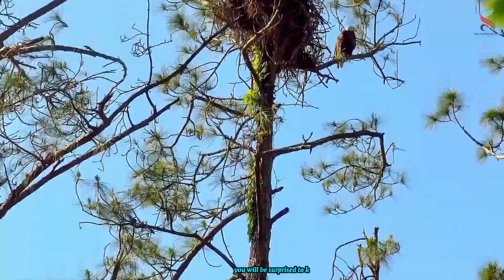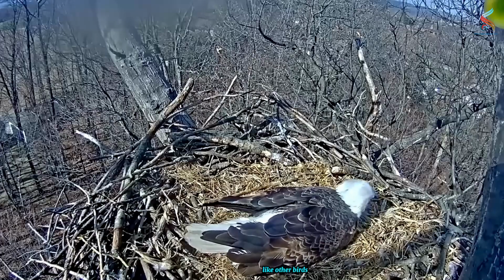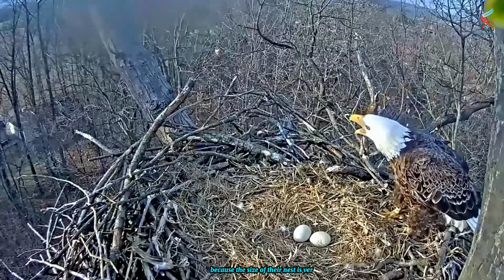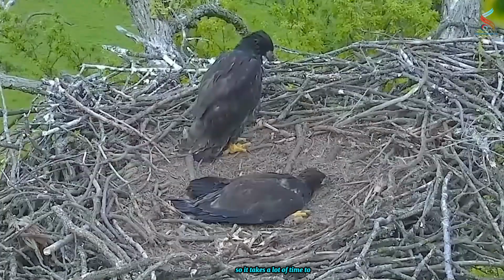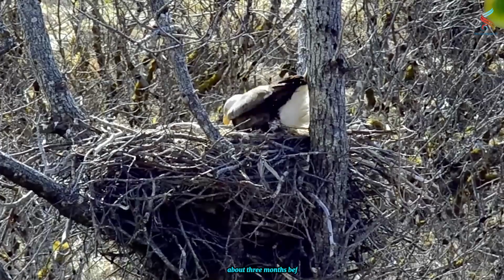You will be surprised to know that their nest is about 12 feet long and 6 feet wide. Like other birds, they also make their nest on the branches of the tree, because the size of their nest is very big and heavy, so it takes a lot of time to make it. This is the reason why bald eagles start building their nests about 3 months before laying eggs.